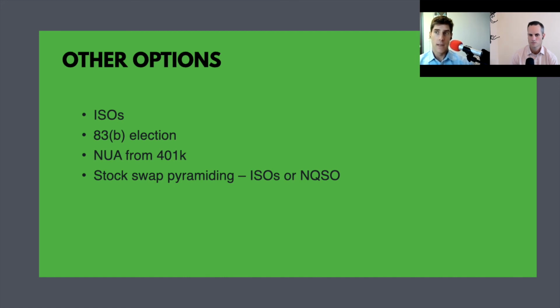That's one. Another one that folks don't really realize is what's called an 83(b) election. It's the ability to start the clock ticking on long-term capital gain rates.